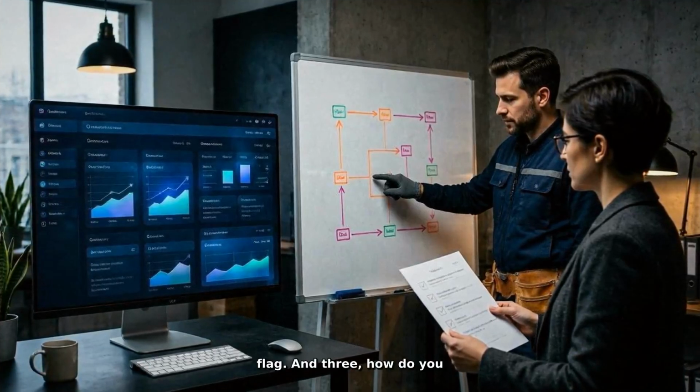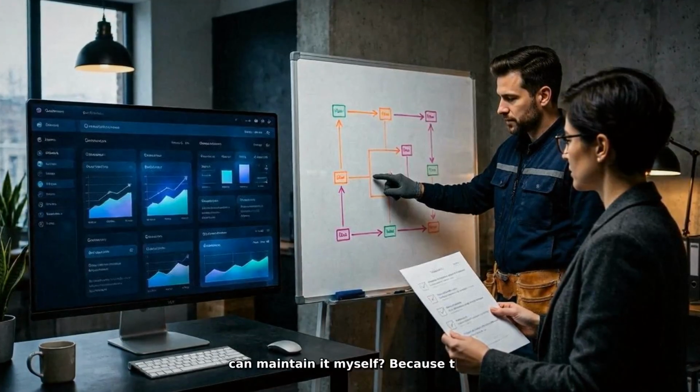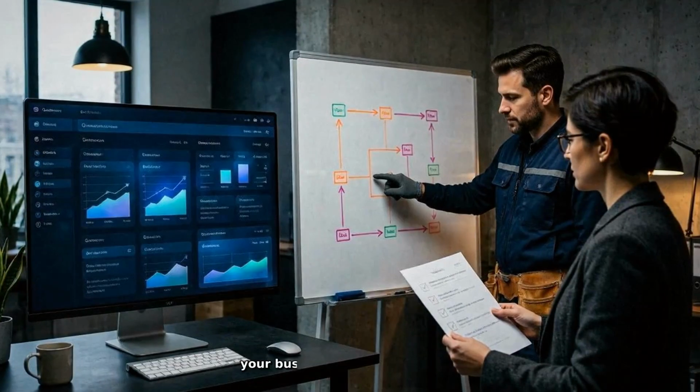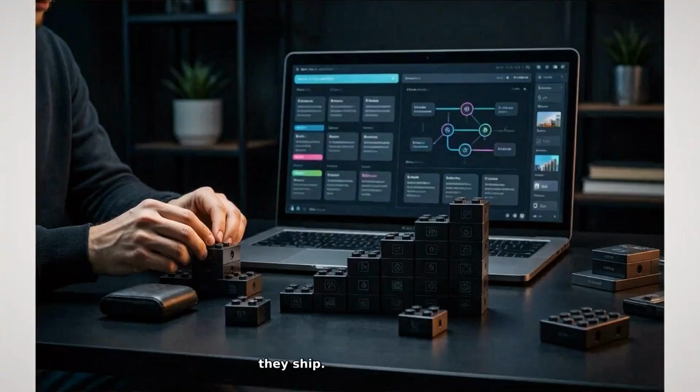And 3. How do you document what you build so I can maintain it myself? Because the goal isn't dependency, it's ownership. You want to understand what's running in your business, even if you didn't build it. A good AI builder hands you a Loom walkthrough and a written SOP for every automation they ship.